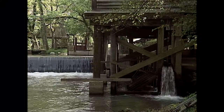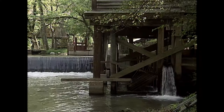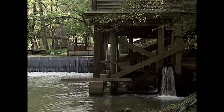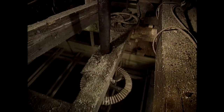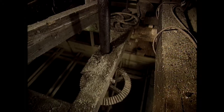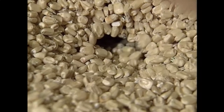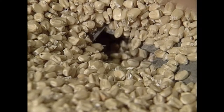To my knowledge, this mill never had a wheel. It has always operated from water turbines. They are much more efficient. It takes less water to operate them, and you can do more work. As doors are opened on the submerged turbine, it rotates gears that turn the millstone. Corn is ground into cornmeal between two huge stones imported from France.